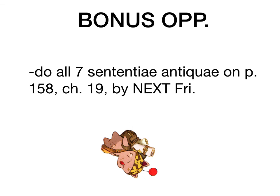Those Antiqui do tend to be tricky because they're literally coming from people like Cicero, and it's not the textbook writers writing them. But give them your best shot, and be kind of creative when translating them, because sometimes that really helps. And then you can email that to me by next Friday in any kind of format, honestly. I have my ways of telling if people did it themselves, so make sure you're doing your translations yourself.